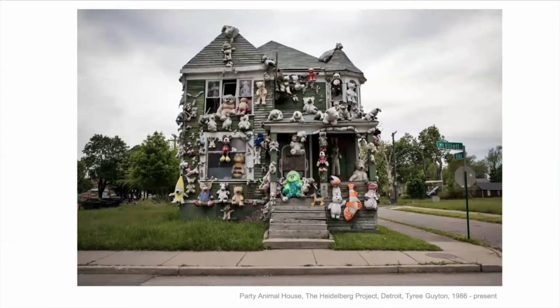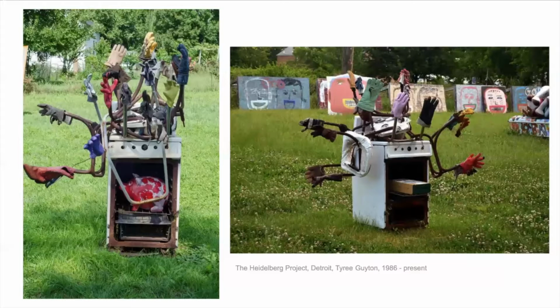And look at all these stuffed animals he found. And he put them all on this house. This is the party animal house. Do they look like they're having a good time? Here, he made a sculpture out of an old stove, a bunch of pipes and gloves and a boot. I see a cowboy boot. Do you see it?